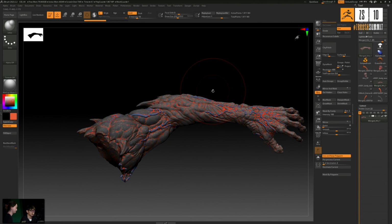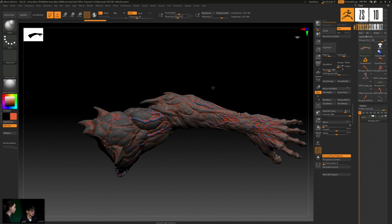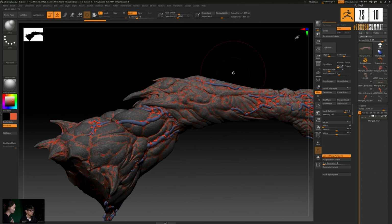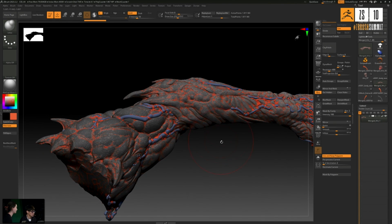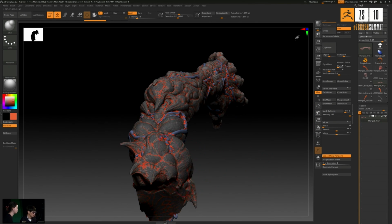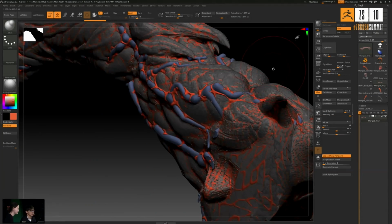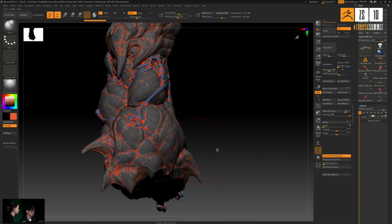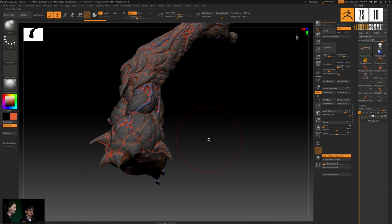So for the summons in FF16, there were a lot of times where we had to express flesh slowly transitioning into something else, like metal or something that is not flesh. So we used this method when we wanted to create that blending effect. The area he's pointing at right now, on the upper arm, looks very nice with all the details that have been added. And you can always fix the data and sculpt further by hand afterwards.